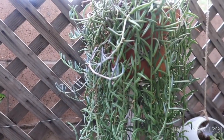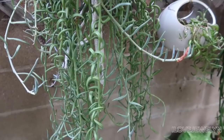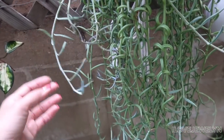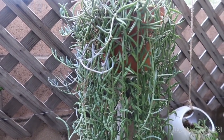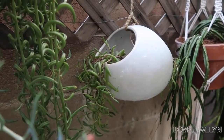Next to it is my prize string of hooks. You guys seen it recently on my propagation videos where I propagated a bunch from every single strand I think we did cuttings from. And other than that, it's doing good. I love this. I got this from Pasadena Rosebud Flea Market and I have it styled in a terracotta macrame setup. So next to my string of hooks is my ruby necklace.